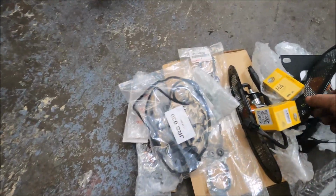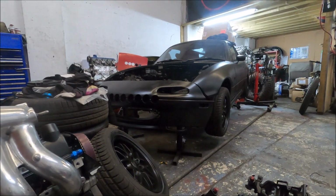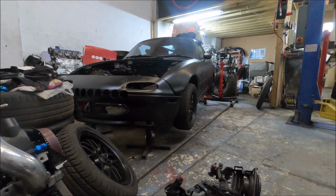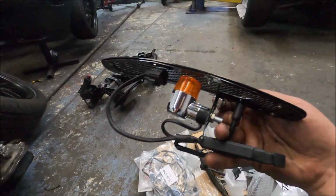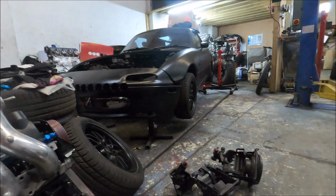All good. These arrived, which are the replacement indicators, because the big white indicators just don't suit it when the car's black. Well, I don't like them anyway. So I've got these, which are basically, I mean, I like it as it looks now with nothing, but you need indicators. So I got these, which are built-in side lights, little side light there, indicator, and it's pretty much open mesh.